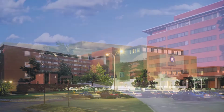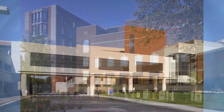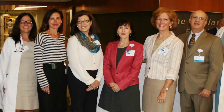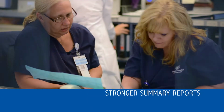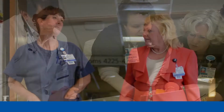In 2013, Mainline Health System committed to reducing preventable mortality. To drive improvement, they established a multi-campus, multidisciplinary team. Ensuring system-wide commitment, they developed a standardized review process. It utilized an updated mortality database, stronger summary reports, and a required physician review. Campus mortality committees were also on hand so that work and mission were aligned.